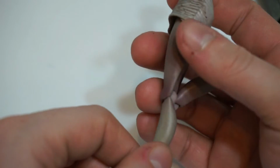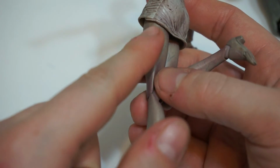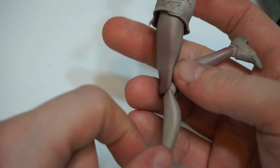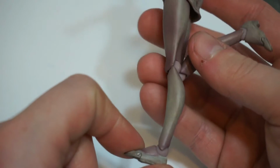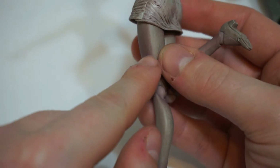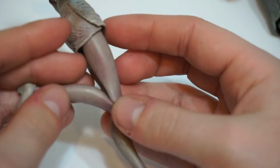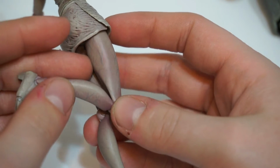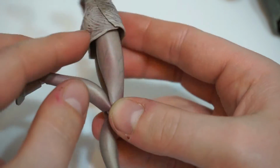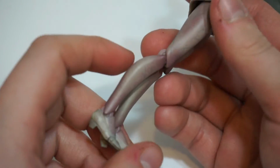I'm not a huge fan of the fact that I can still kind of see that mark right there. Unless she's supposed to be wearing, like... No, she can't, because that mark would continue down her leg. But yeah, if you can see that, it's a mold mark. It's not so apparent on this leg. There's something right there, but yeah. It's not like everyone's looking for those details.